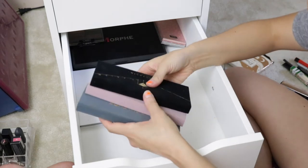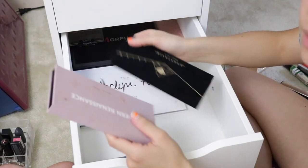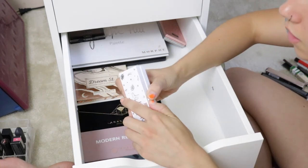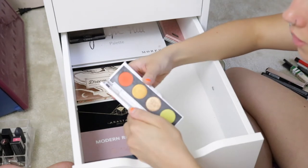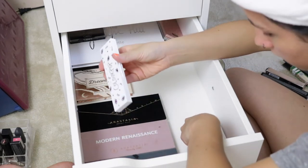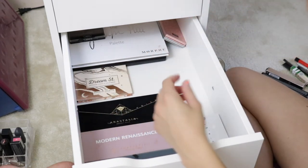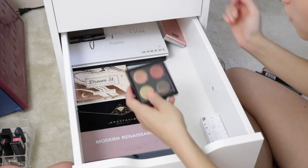My three Anastasia palettes that I'm keeping, of course. And I still gotta get Soft Glam and the new Norvina one. I'm definitely gonna be getting that. I have two little palettes from ColourPop. You kind of make your own, and they have four shades inside. This one's really pretty. Keeping this, just bought it actually. And that one's really nice too. I'm gonna stack those. I have these four single shadows from Anastasia. Gonna keep that.